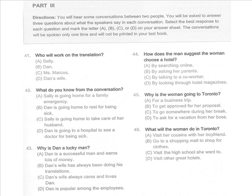Questions 41 through 43 refer to the following conversation. Sally, I'm not feeling too well. I think I'm going to have to go home early. Could I please do that? Don't worry, Dan. Ms. Marcus is coming in. She can work on the translation. Just go home and take care of yourself. Is your wife home? Yes, she's at home. She certainly didn't want me to come to work today. You're lucky you have a wife that doesn't work and that is always there for you.